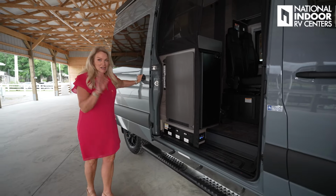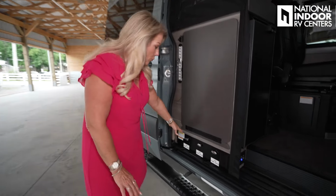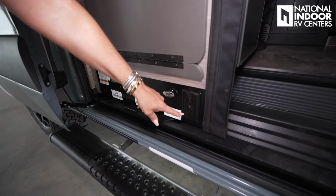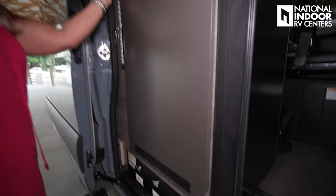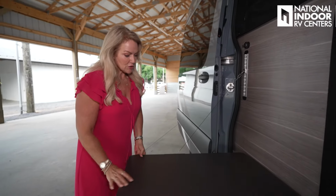So right inside our front door, we've got some nice little things I want to talk about here. We've got our low point drains here, here, and here. We've got the two 110 outlets, so we can plug in our coffee pot outside if we want to. And then we can bring down our table. And this is really nice.